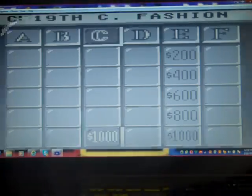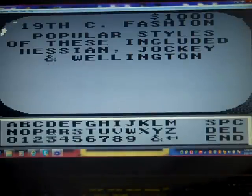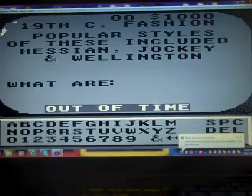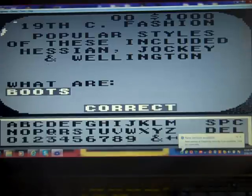19th century fashion, 1,000. Popular styles of these include Hessian, Jockey, and Wellington. Don't know. Boots. I was thinking of something else.